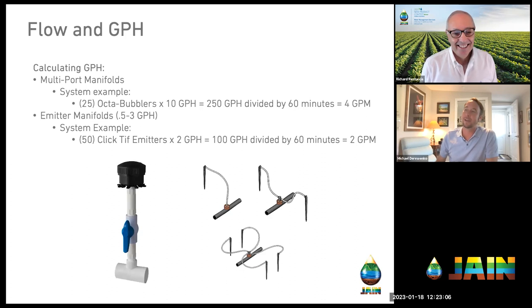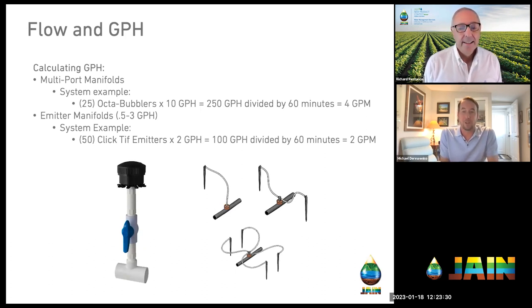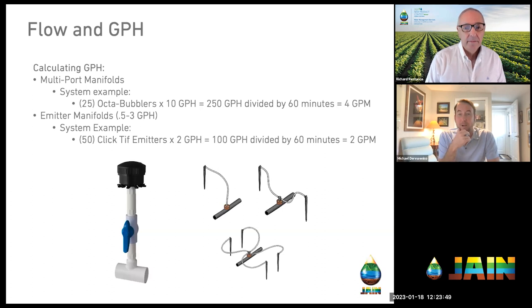And then in that same measure, as I mentioned earlier, just like how many heads can I put on a zone, here is how to calculate your gallons per minute. Drip products are usually measured in gallons per hour because they're low volume, high efficiency. But remember, we're usually measuring gallons per minute for a lot of our primary components: our valves, our filters, our pumps. So there are 2 different measurements. It's very easy to figure out. Just divide by 60. In this case, if you have 25 octobubblers, you know that they're using 10 gallons per hour each. 250 divided by 60 gets us about 4 gallons per minute.